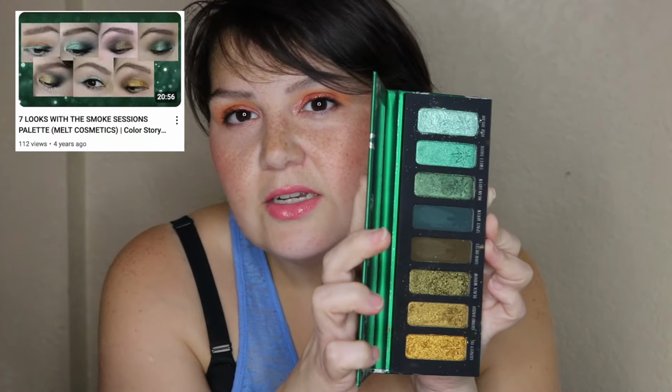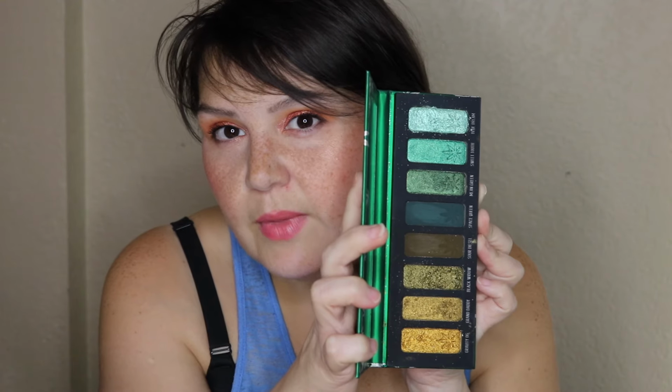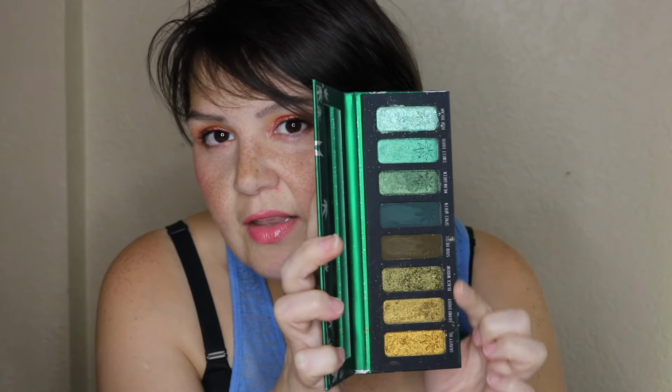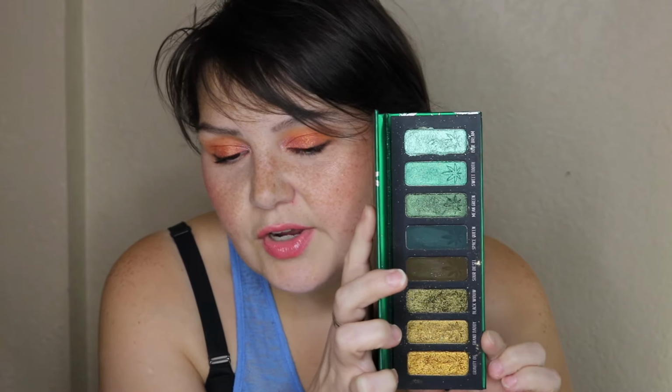Next is Melt Cosmetics Spoke Sessions palette. I did a whole color story challenge video on this palette. It doesn't necessarily scream fall to me at first glance until I think about these grungy tones here in the middle and then the golds, and it to me screams early fall. This is not my favorite palette, but I definitely want to use it more because I do enjoy using it. Just a little bit more effort goes into making them work.